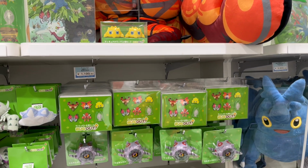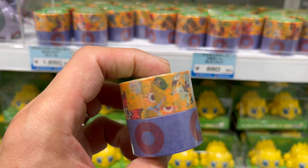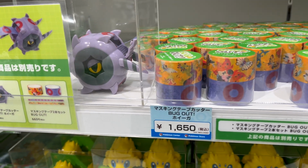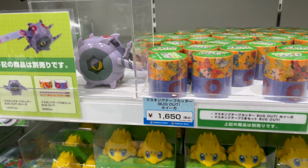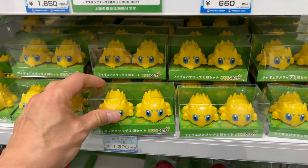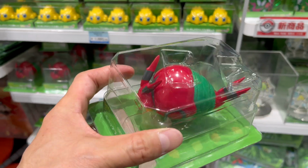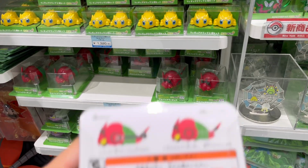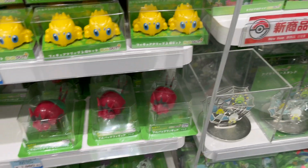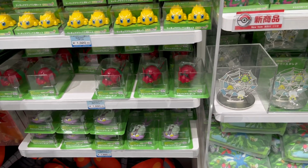And with the Bug Out series, they included a lot of other new items. For example, the usual stationery goods, such as tape. But they have a Whirlipede tape dispenser, as you can see on the left. Joltik clips. Those are very clever. And these were the winners in the Bug Out series. These pull-back toy cars. We got Venipede and Wimpod. Definitely hilarious.